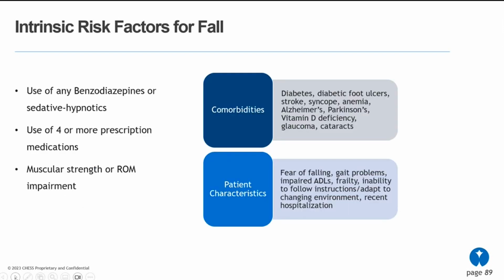Other things to consider, and this is something that you saw with Joe, is the use of benzodiazepine. So he was on temazepam to help him sleep at night, and that increased his risk of fall. That would be an intrinsic risk. If a patient is using 4 or more prescription medications, so even Joe's list, and that wasn't all inclusive, he is at increased risk of fall just because of that medication list. And then the muscular strength or range of motion impairment.